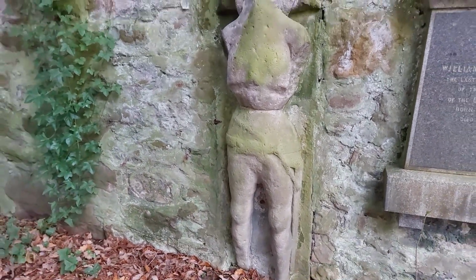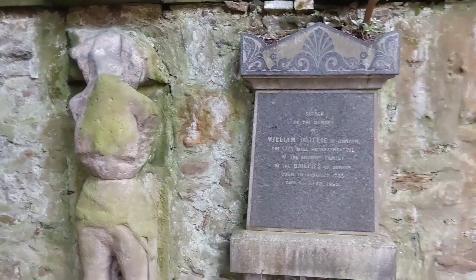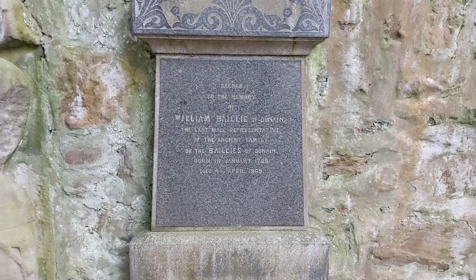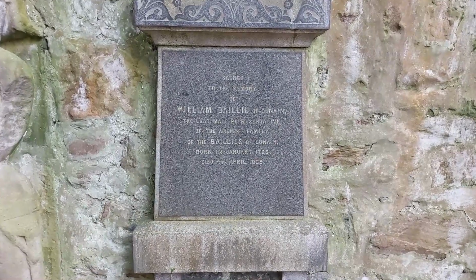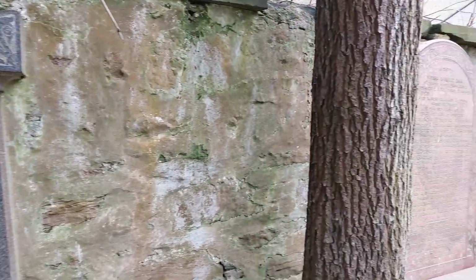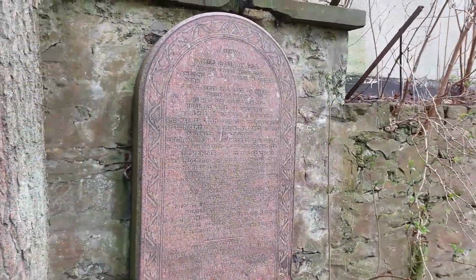Alexander Stewart, I believe. Now next to it we've got one, William Bailey of Dunane, the last male representative of the ancient family of the Baileys of Dunane, born in January 1789 and died in April 1869. So there we go. And then you've got another grand one here, a reddy pinky colour.